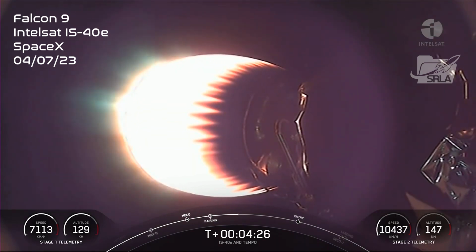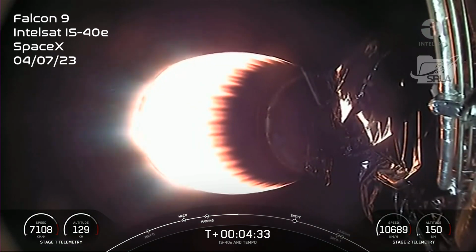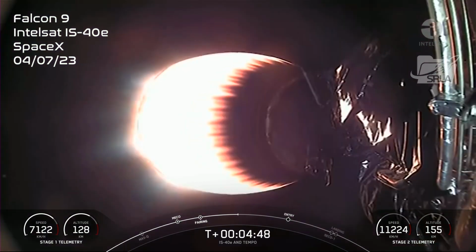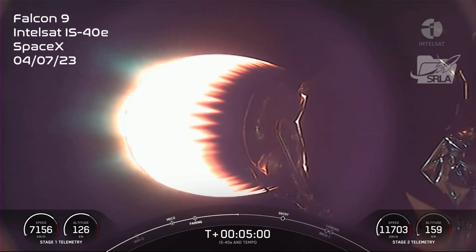We will relight first the center engine, called E9, and then shortly thereafter, we will also relight 2 radial engines, engines 1 and 5. And all 3 of those together will help slow the vehicle down as it passes back into the Earth's atmosphere. We perform that reentry burn in order to slow down the booster, which helps to reduce those reentry forces that it sees, and in turn, that helps us recover and reuse our first stages.